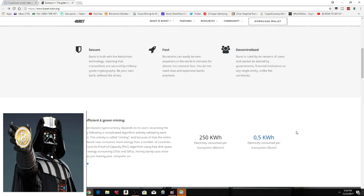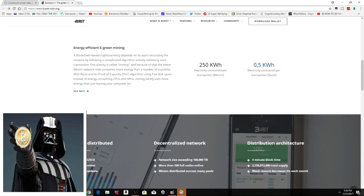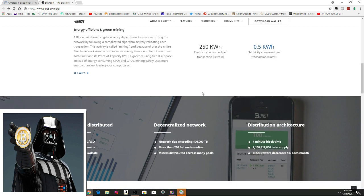Now, Burst is a cryptocurrency, a blockchain technology, so it is extremely secure. It's fast. It can be sent anywhere in the world. It's almost non-existent fees. You don't need slow and expensive banks to use it. It's decentralized, so it's ruled by the network of users, so it can't be altered by the governments, the financial institutions, or any single entity like fiat currencies.